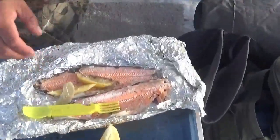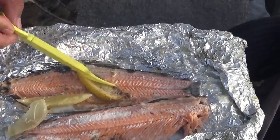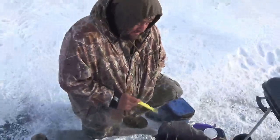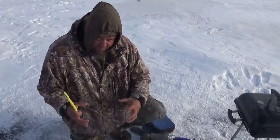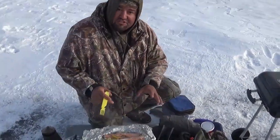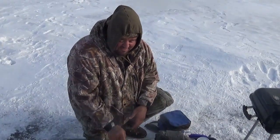This is fresh trout with some lemons on it, with some onions on it, and lots of seasonings. We put a little bit of Italian dressing on it as well. That keeps moisture. The foil cooks with it, kind of boils in the flavor. Fisher Joe has removed the entire skeleton out of this fish. There are no bones in it.